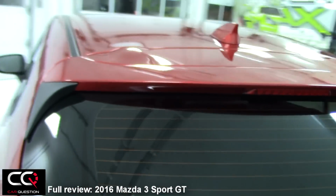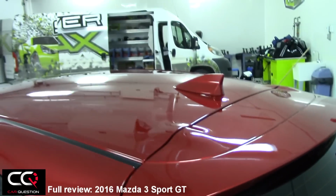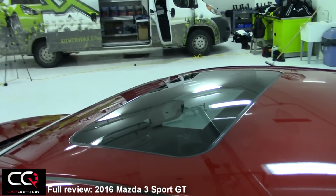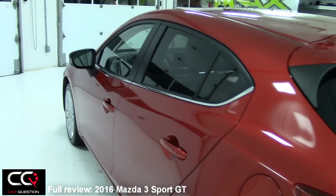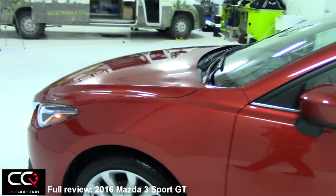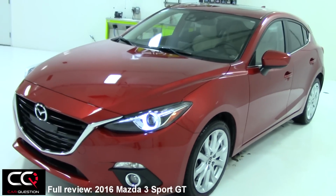Nice spoiler, red color, little black accent right there, shark fin antenna. You've got a sunroof, which is not that big, but just okay for enjoying, you know, every time of winter that we're gonna have. So right now, when I look at the Mazda 3, I just love the element of styling that this car can offer you.